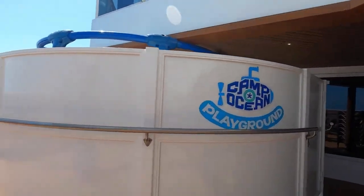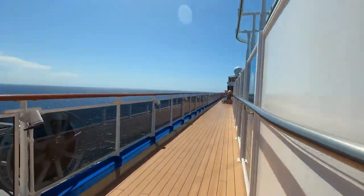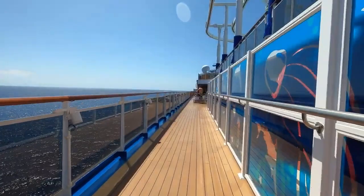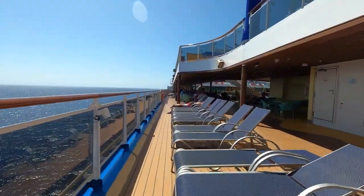And deck 11 has Camp Ocean Playground for the kids. And alongside, they do have some loungers and some comfortable chairs. And I'm gonna show you some of my favorites coming up here right by the main pool.